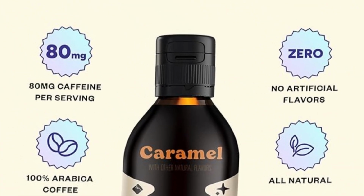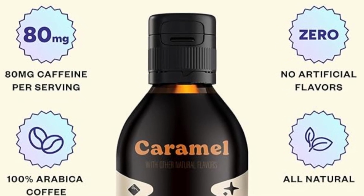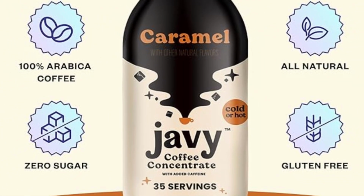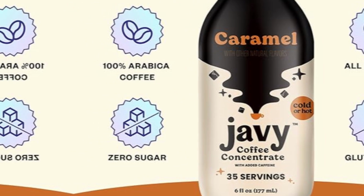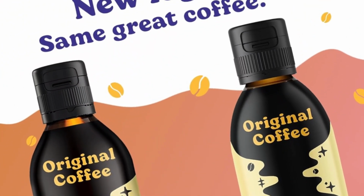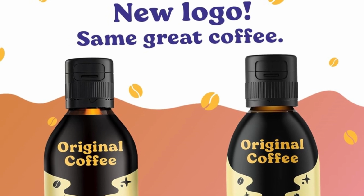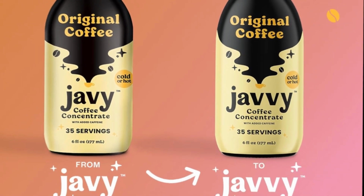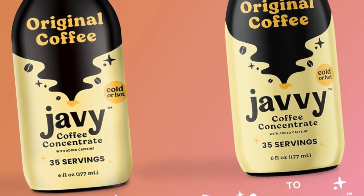Quality ingredients. Indulge in a healthier coffee experience with our thoughtfully crafted coffee concentrates, a delicious alternative to conventional coffee shop beverages. Our concentrates are brewed using premium Arabica beans, purified water, and natural flavors, free from sugar, artificial additives, fillers, and preservatives. Customizable taste. With just a teaspoon, experience the power of 80 milligrams of caffeine, mirroring the strength of a standard cup of coffee, while maintaining a consistent and delightful flavor profile.